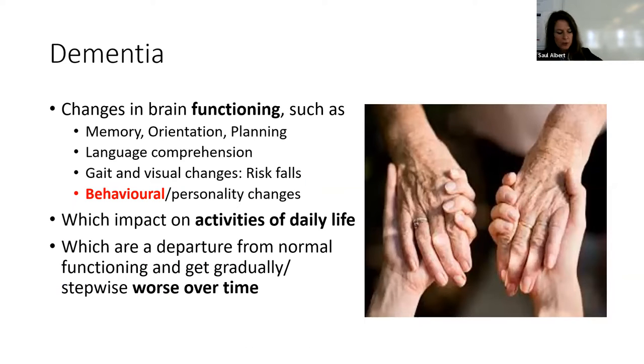So this slide was earlier shown in a very similar fashion by Tom. Obviously, we have the cognitive issues, Ahmed talked about gait and visual changes, and Maria talked about hearing loss and other issues. Dahlia talked about hearing loss, both as risk factors, but also as factors which make testing and engaging with people with dementia even more difficult than just the cognitive issues we're thinking about per se.